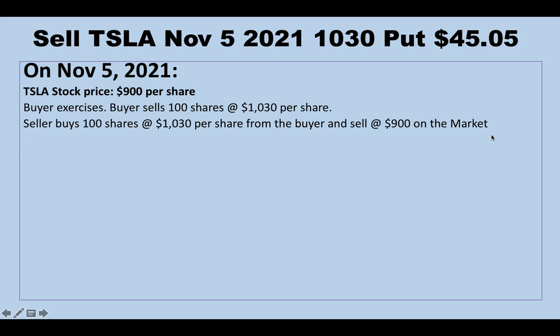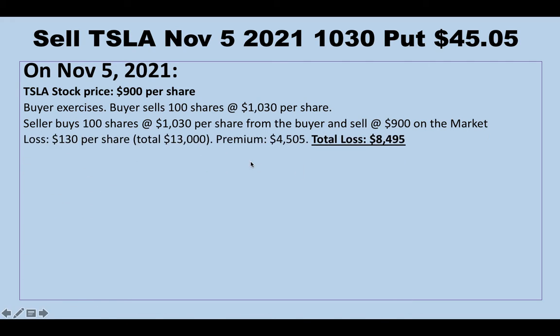So you can see if you buy at $1,030 and sell at $900, you're going to have a loss. Your loss total is $13,000. However, you received some premium, $4,505. So your total loss is the $13,000 minus the premium, which gives you $8,495.